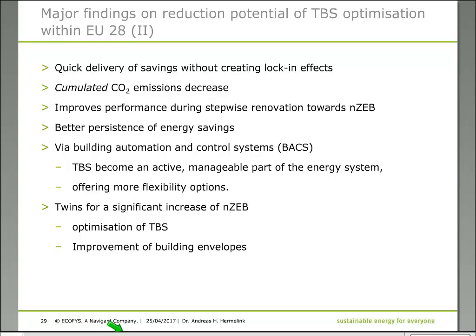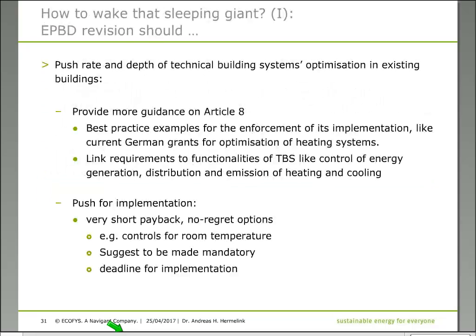So then we have advanced building automation and control systems, which is, so to say, the advanced part of the technical building systems. They will help us to actually make technical building systems become an active, manageable part of the energy system, which we need in order to get more flexibility on the demand side.